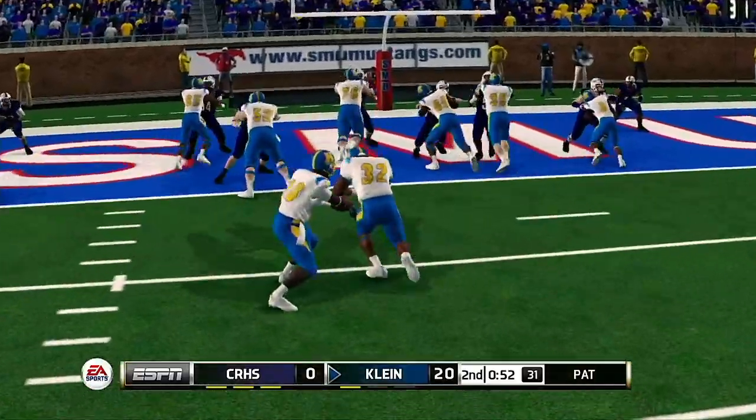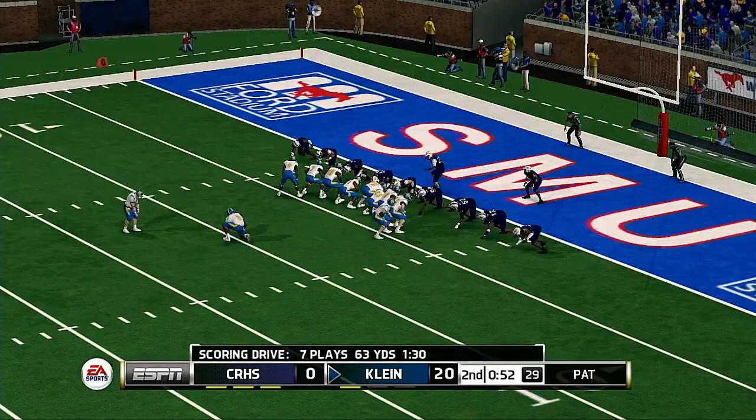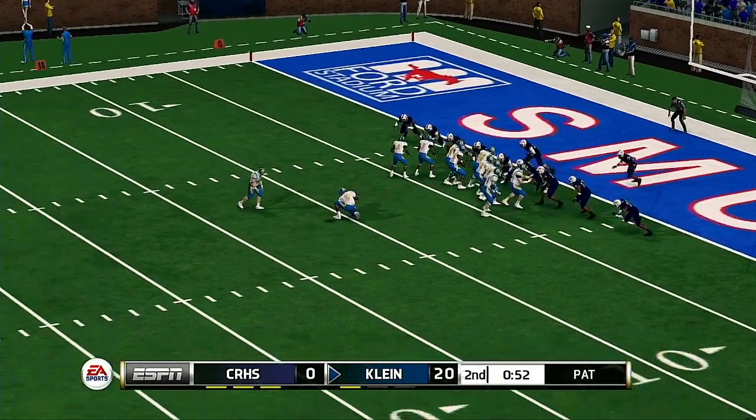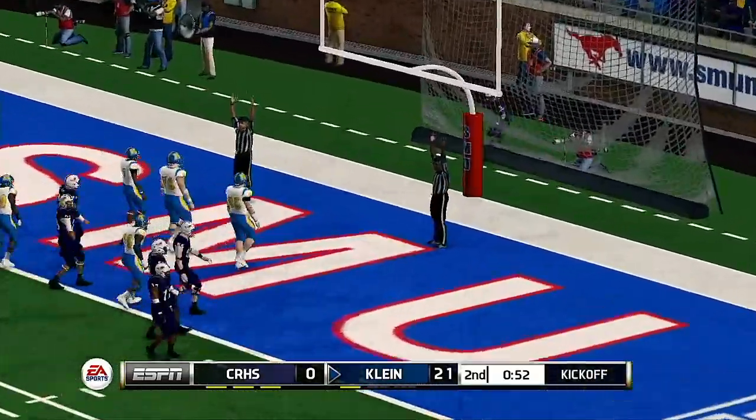And once again, he finds the end zone. That's his second rushing touchdown of the game. This young man is no stranger to the end zone. That's two rushing scores for him on the day, and you have to love the way he's been running the ball all game. And he tacks on the extra point.